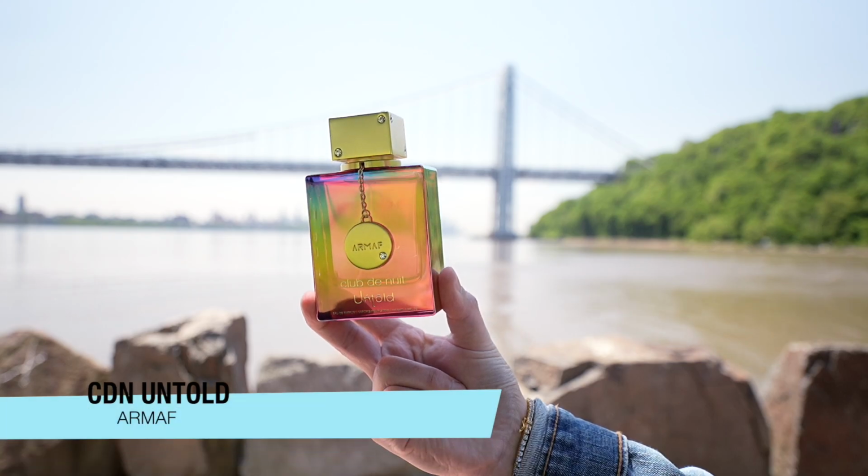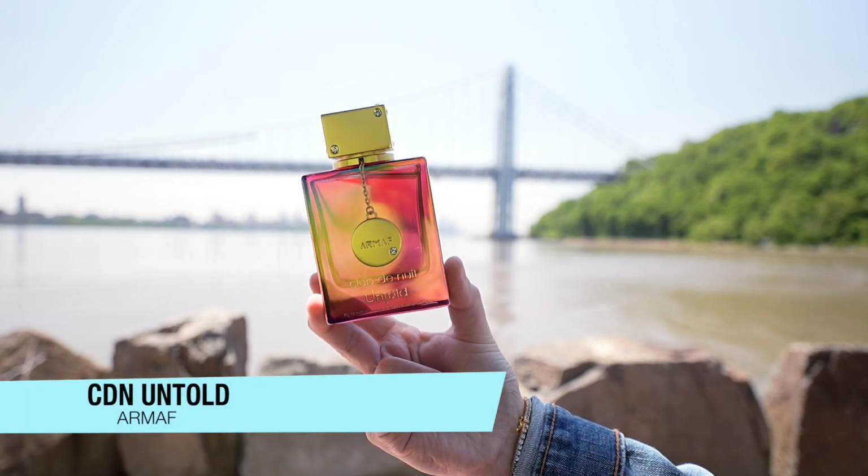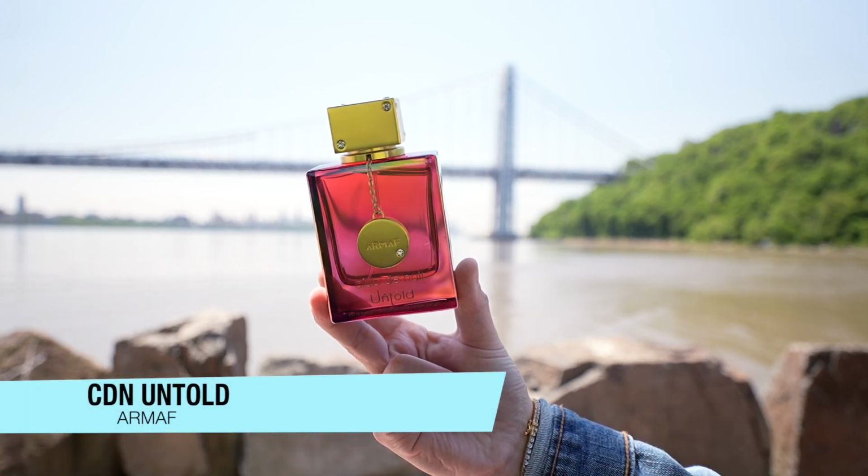So the first Armaf fragrance that I'm going to recommend to you guys has been part of the hype train for the last year or so. It is a very popular interpretation of the fragrance Baccarat Rouge 540, and it's Club de Nuit Untold. A beautiful red and glistening monochromatic kind of gift wrapping paper style with a beautiful sweet cotton candy note and a great interpretation of Baccarat Rouge 540. A ton of people loved this fragrance as soon as it came out, and I am one of them.